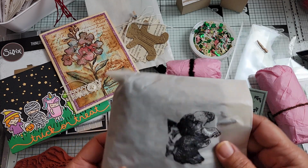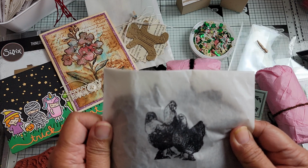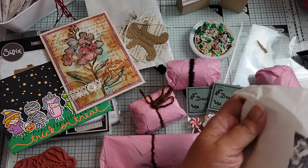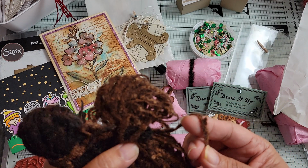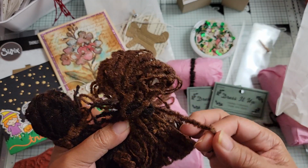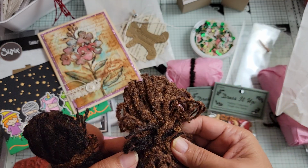So let me look first at the chicken stamped bag here. This is cute. Let's see what's in here. Looks like it's some fiber. Oh, I think she showed this. Look at this. So there's this, which is like, I don't know how to explain it. Like, I guess it's yarn. Sometimes I want to say doll hair, but you can use almost anything for doll hair. But yeah, this is really nice texture. Really bumpy.